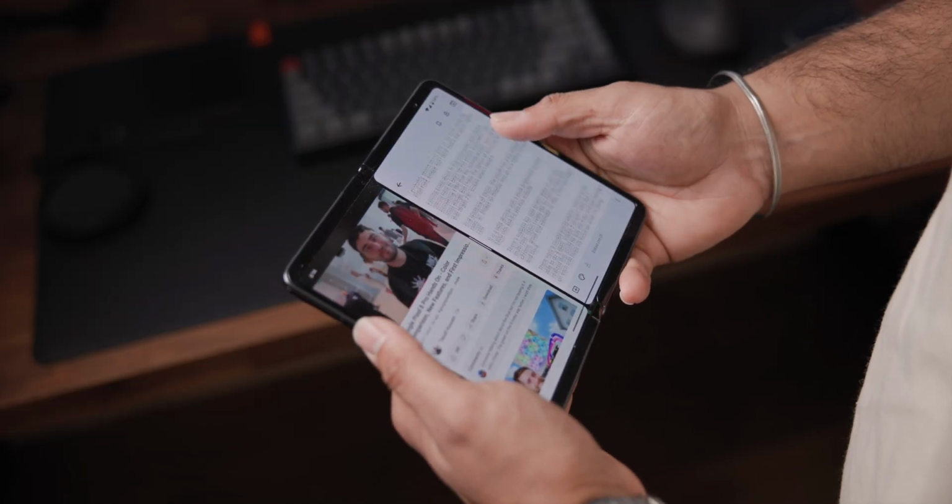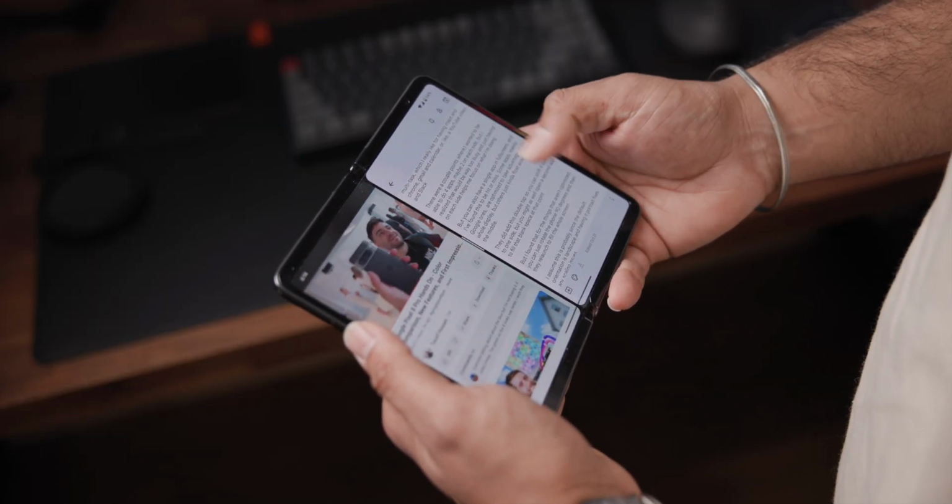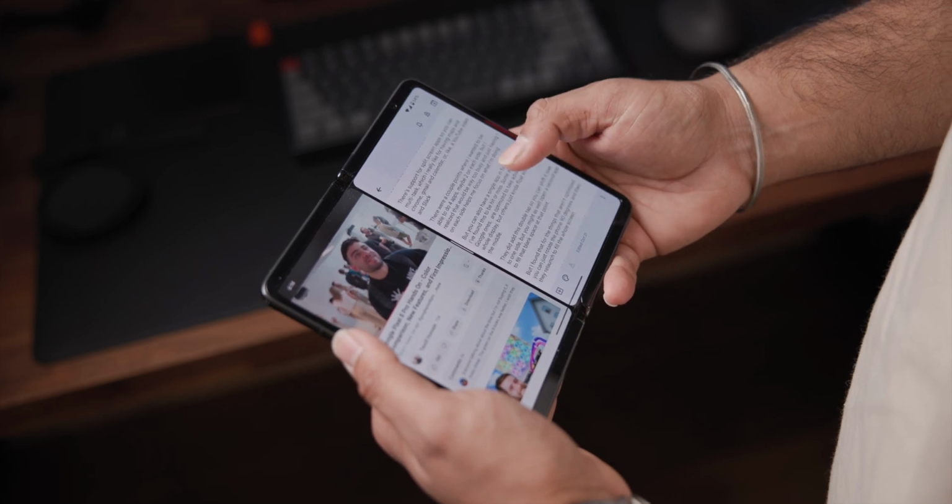There were a couple of points when I thought that having 4 apps would be more efficient, I guess, with 2 on each side. But with the way that I work and just how I focus on things, having 1 app per half of the display just was a lot more useful.